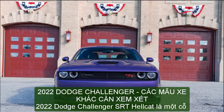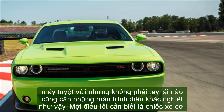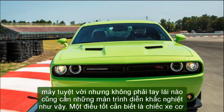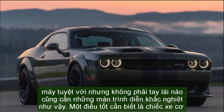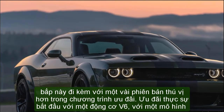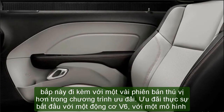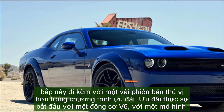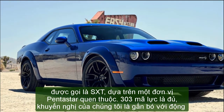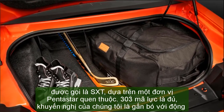The R/T is one of our favorites. It comes with a well-known 5.7-liter engine, which puts out around 375 horsepower. It is fast enough, but more importantly, it sounds great. Simply, nothing beats the sound of a naturally aspirated V8. The price of this one is quite affordable. The R/T Scat Pack is an even better choice. This one uses a bigger 6.4-liter Hemi engine, with a max power of 475 horsepower. Impressive performance. This engine also sounds best among all Challengers. It's important to mention that both V8s are available with a manual transmission.